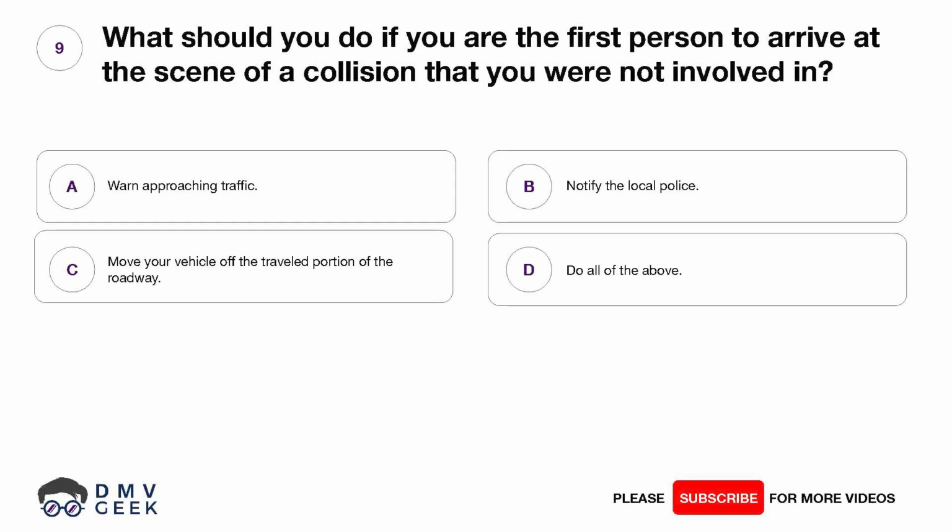Question 9. What should you do if you are the first person to arrive at the scene of a collision that you are not involved in? A. Warn approaching traffic. B. Notify the local police. C. Move your vehicle off the traveled portion of the roadway. D. Do all of the above.